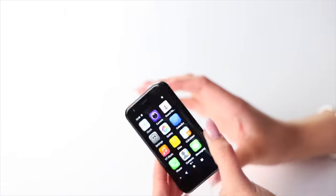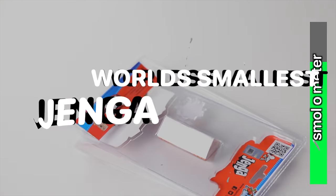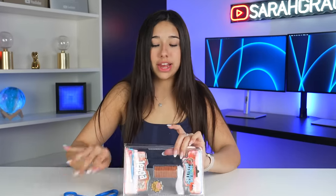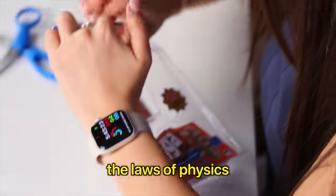Love it, love it, love it. This is definitely one of the best tiny gadgets. Next thing we have, the world's smallest Jenga. I bought this purely because I don't understand how you could play this. I just can't, my mind can't comprehend how this will work. But I don't think the laws of physics allow that.